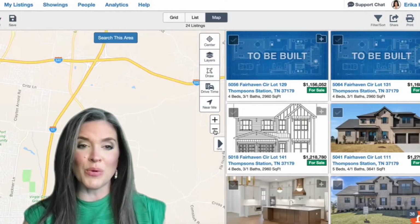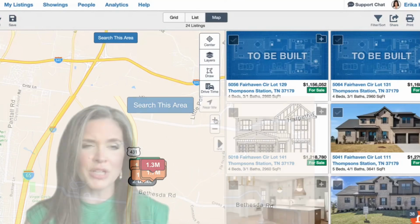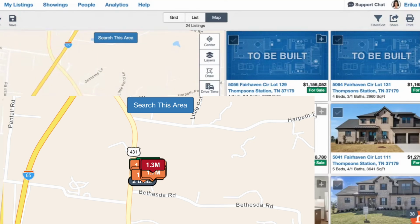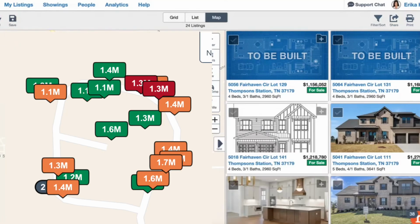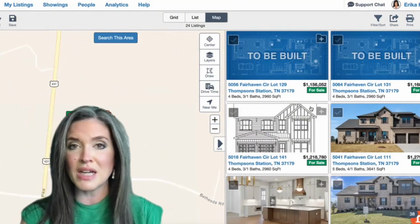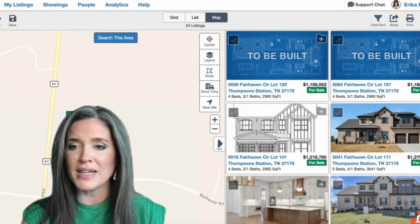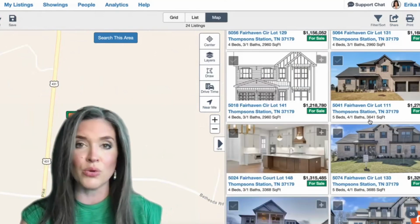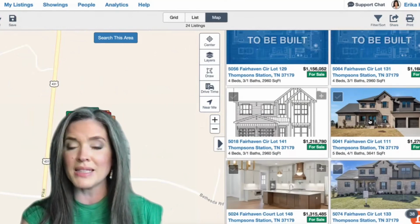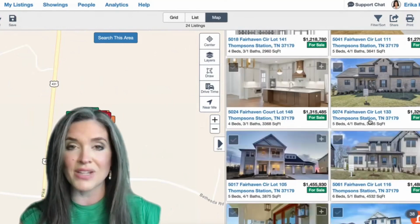Now, broadening out, going back to a map view of this neighborhood, you can see it's just south of 840, sandwiched between 840 and I-65 south, and right off of Bethesda Road. And so this is where you see this cluster of homes here. The prices all indicate either sold, under contract, or still active on the market. And I'm going to swing over and select a few of these homes. You can see on the right side of my screen, you've got all these homes that are listed. The green is active status, and they're listed anywhere from the $1.1 million bracket up to almost $1.7 million.